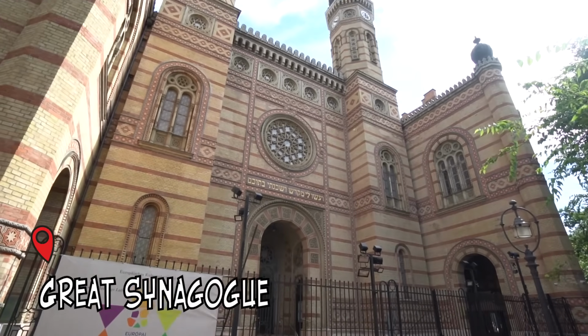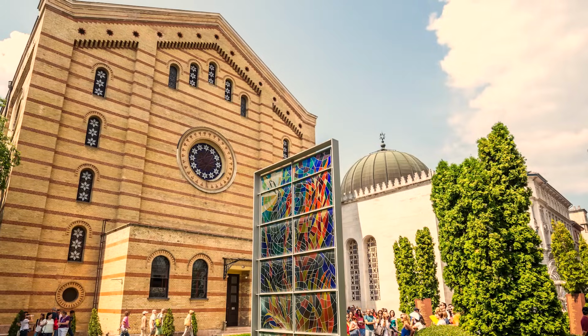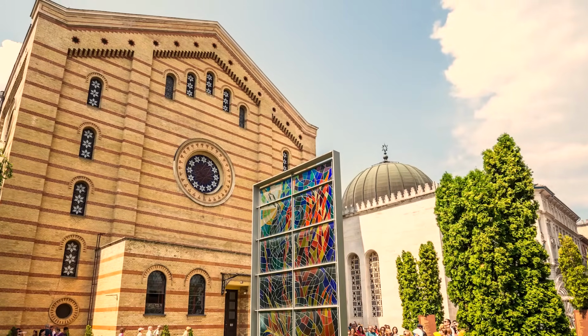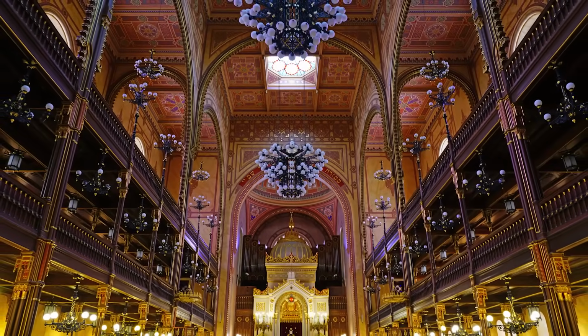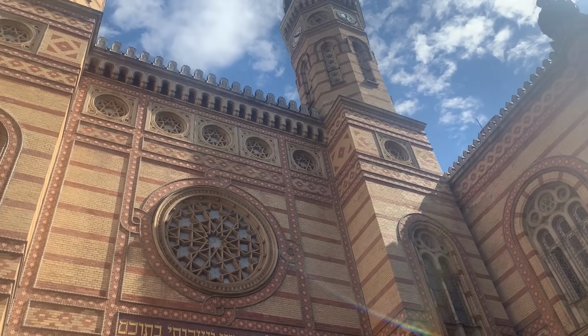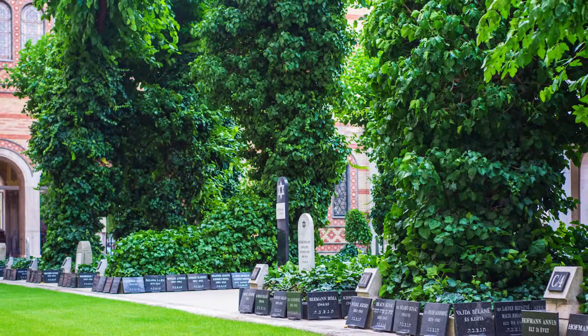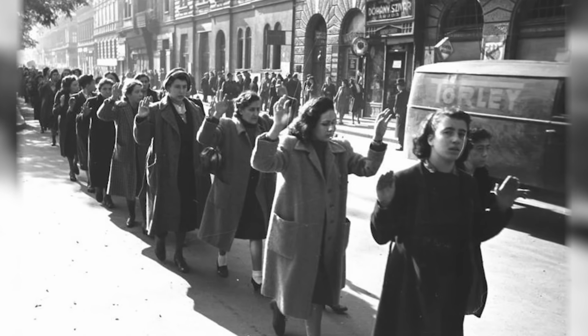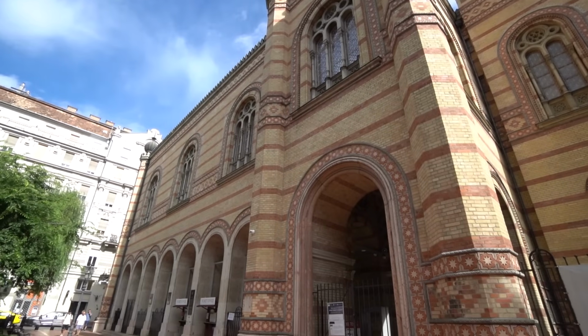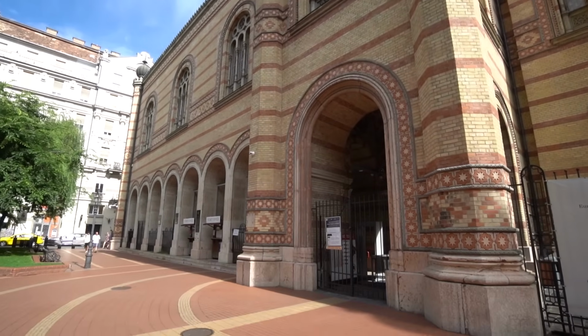The Great Synagogue from 1859 was designed by the Austrian architect Ludwig Förster in a mostly Moorish style, incorporating a unique mixture of Byzantine, Romantic and Gothic elements. Next to the synagogue are the graves of 2,000 Jews who died during the Nazi occupation of Budapest. The park of the synagogue is home to a very unique memorial.